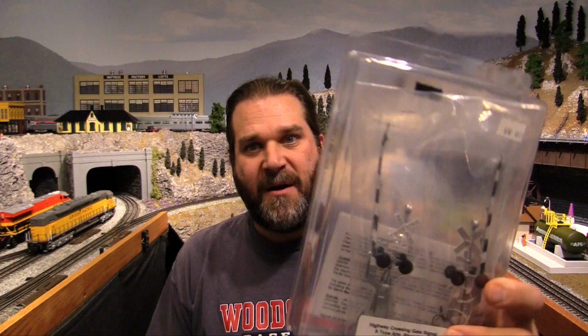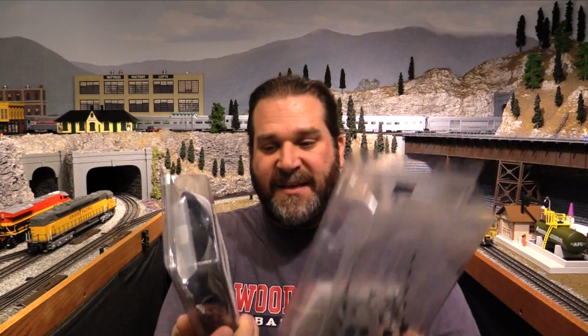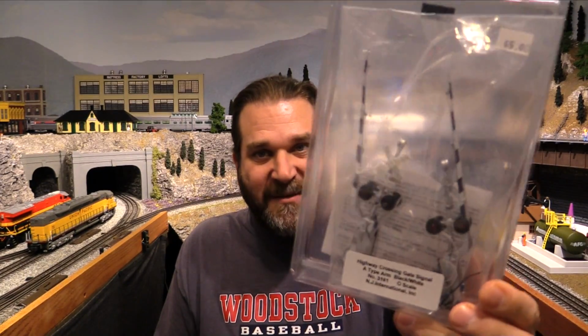Alright, so I saved the best for last. I finally bought my first set of crossing signals for the layout. And here they are. I bought these from the NJ International booth, and these were actually the last ones he had on hand, although he's got more back at his home base. And I bought a whole kit. For 200 bucks, you get the crossing signals and all of the hardware needed to activate them when the train passes. I can't wait to get these up and running on the layout. I've been wanting to add crossing signals for the longest time, and so now I can finally get started.